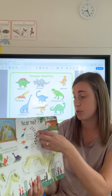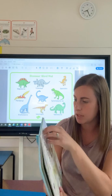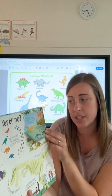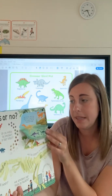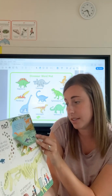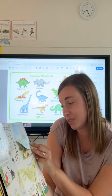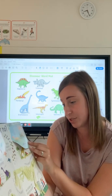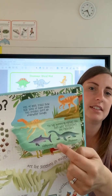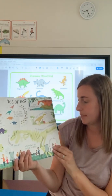So it's, could dinosaurs swim? Oh, don't know where the flap is for that one. Oh, what's up here? Yes. At least tracks show that some of them could. They probably didn't go underwater though. The big swimming reptiles back then were, oh my gosh, I should have practiced these names, shouldn't I? Ichthyosaurus and Plesiosaurus. Looks a bit like a dolphin, that one, doesn't it, or a shark? So they were the actual swimming reptiles, but some of the dinosaurs I think could swim as well.